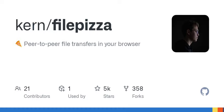All WebRTC communications are encrypted using public key cryptography, and you have the option to add a password for an extra layer of safety. That's crucial when you're sharing files that might contain sensitive information.